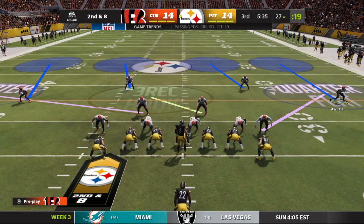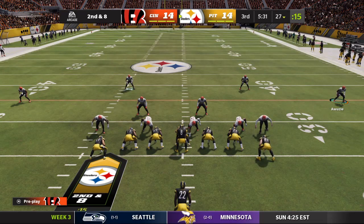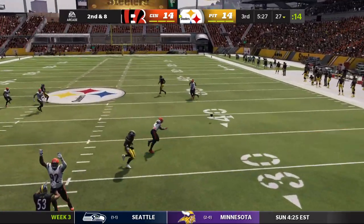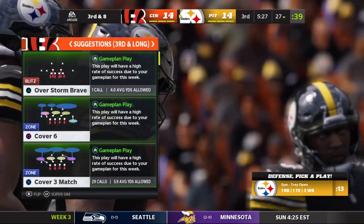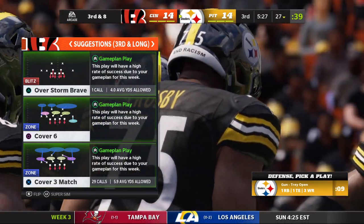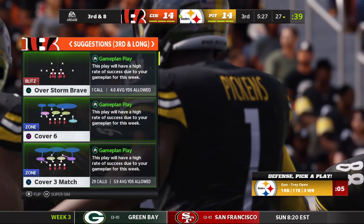The last run good for 2. Here's 2nd and 8. Looking to throw. Pickett. Throwing middle, but it's incomplete. So, Charles, tie game here. What are your keys as we continue to play this second half? I know people think it's always trite when you say the same things over and over, but they're tried and true in the game of football.